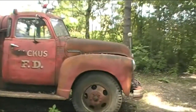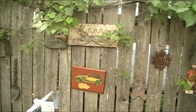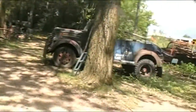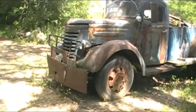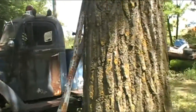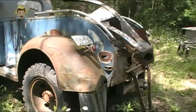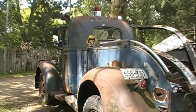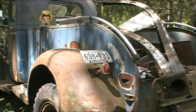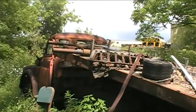And here is a fire department, a Chevrolet truck. Photo park, please check in. It's had a little golfer. Wooden spoon. This is a General Motors truck. It looks like a tow truck, I assume. And there's a little guy peeking out of the back. Has a Minnesota collector license plate. I'm not sure if this runs. And another truck, a flatbed. Looks like a flatbed hauler.